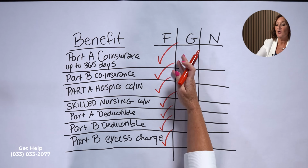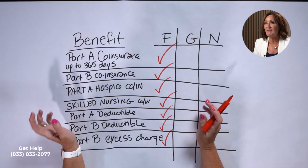So if you look here, why would somebody not want the F plan, right? It's giving you very comprehensive coverage after you pay that monthly premium. It's great. You don't even have to think about it. As long as you're going to a doctor that accepts Medicare and you're having a procedure or a service that is covered by Medicare, you're going to be good. So, why did this plan go away? So let's talk a little bit about this first dollar coverage.